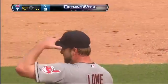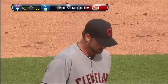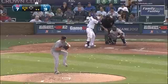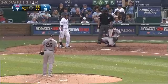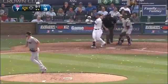Derek Lowe had retired 9 straight from the end of the first inning to the beginning of the fourth. So it looked like he was hitting his groove with the big lead, and then the Royals scored the 2 runs in the fourth. Now he's retired the last 4. Strike 1 to Alex, 1 for 2 with an RBI single in the fourth inning. No balls and 2 strikes.